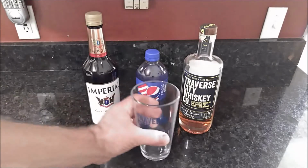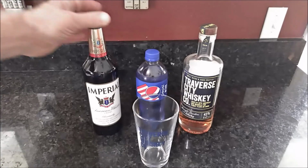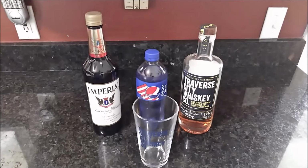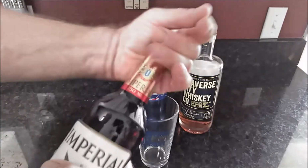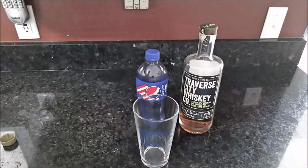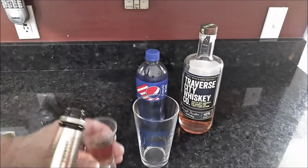So what I'm going to do is use this highball glass from Traverse City Whiskey Company. I'm going to start off with a cheap whiskey, and I'll tell you what I think of it. So let's get started. First I'll go ahead and break the seal on the Imperial. And I'm simply going to use this shot glass for a measure. I'm just going to put in about an ounce of whiskey.